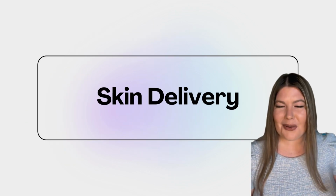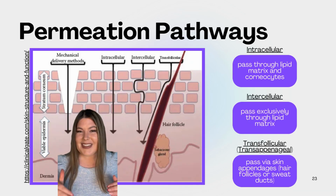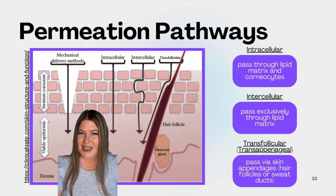So what happens if your active is not optimal for skin penetration? What are some things that you can do? Before we get into delivery systems, we need to chat about permeation pathways.